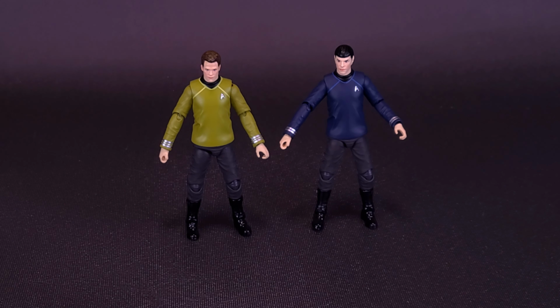I feel the skin complexion is way too light, and also adding some of the pinks that they added to Kirk maybe takes some of the features away from his face so that it doesn't look as much like Pine. But I think in both cases it does look like the actors. The accessories, again, are going to be still the same.